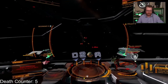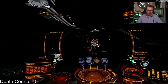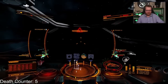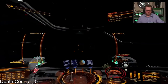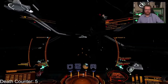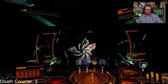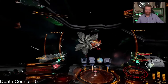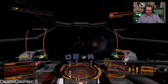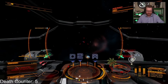Firing the first heat sink. Begin to get that heart out. Heart is out. Missiles. Okay. We're still good. Second heat sink. Hold hard. We're gonna play it safe. We could kill him there, but I don't want to risk it.